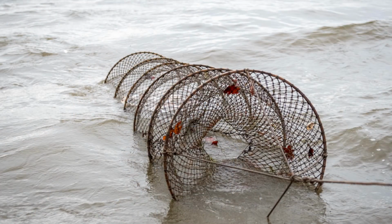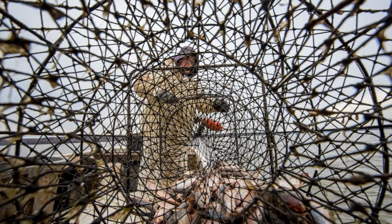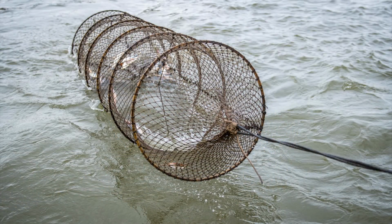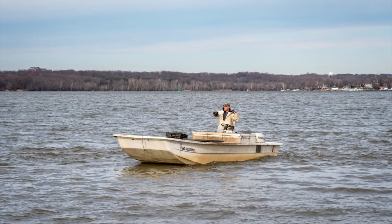I use catfish pots. It's just a gear that works for me with my schedule. It's a pot made of netting with fiberglass or plastic hoops with two funnels, an entrance funnel and then a tighter funnel to the holding area. We bait it, similar to a crab pot or eel pot. You put bait in it. We use Hayden and mud shad. The pots are just overboard 24/7.